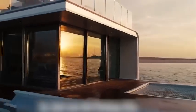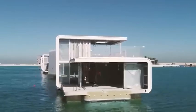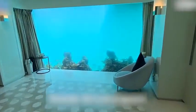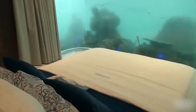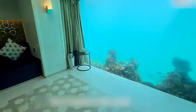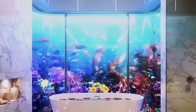The 3,100 square foot apartments are individual floating homes which are laid out over 3 levels: underwater, sea level, and upper deck. So, the underwater level is perhaps what makes these buildings so unique. This is where the master suite and bathroom can be found, and these rooms are enclosed with completely transparent glass walls, which gives the homeowner a totally unobstructed view of the coral reef and marine life that surrounds them.